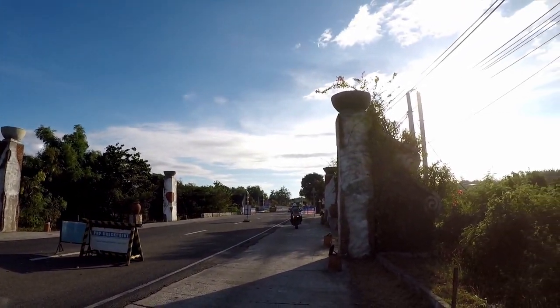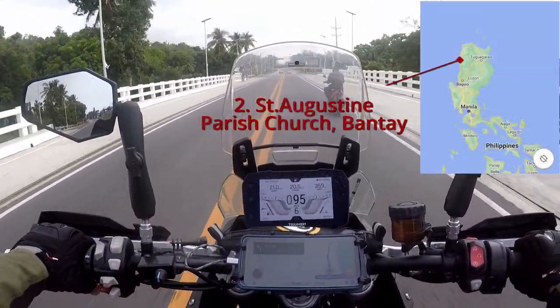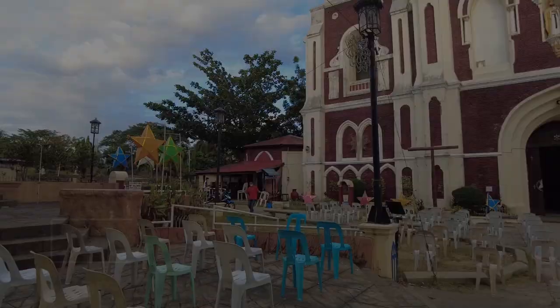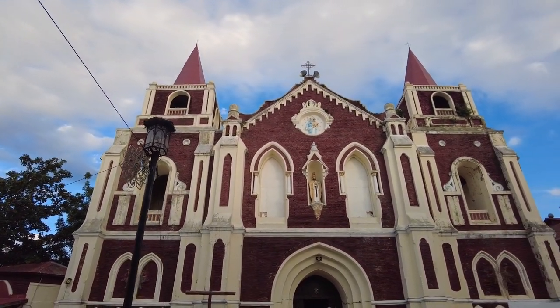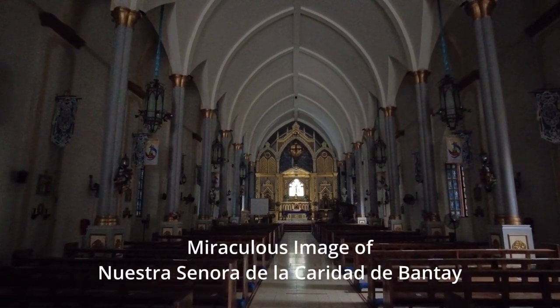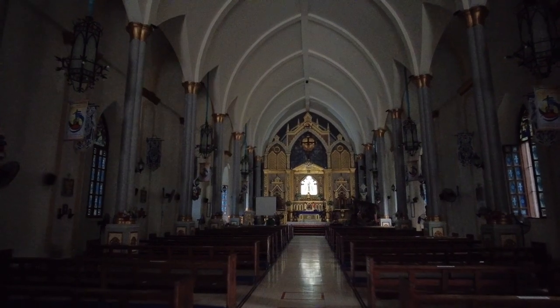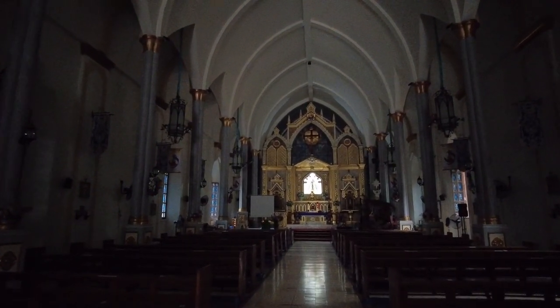For our second church, we proceed to Bantay, Ilocos Sur to visit the St. Augustine Parish Church, which was established in 1590 and is thus one of the oldest churches in Ilocos. It is also known as the Shrine of Our Lady of Charity because it houses the miraculous image of Virgin Mary as Our Lady of Charity, crowned as Patroness of Ilocandia on January 12, 1956.